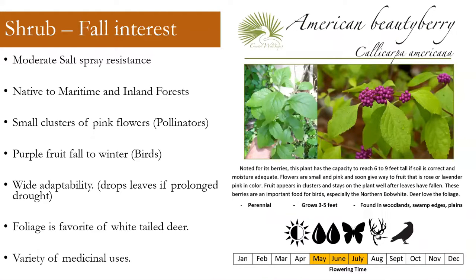You probably all know American beautyberry. It's a nice shrub that we find in maritime forests, inland forests, and part shade. It really comes to be really attractive in the fall when the purple berries come on, and then they persist into the winter after the leaves have fallen. It does have spring flowers, which are great for pollinators, but they're not really showy for us.